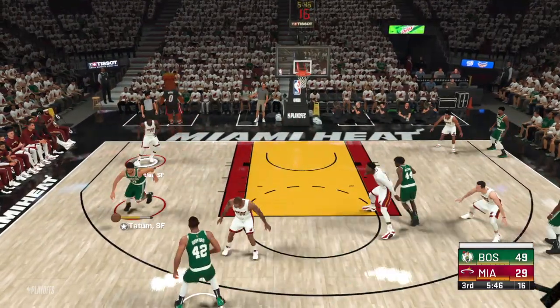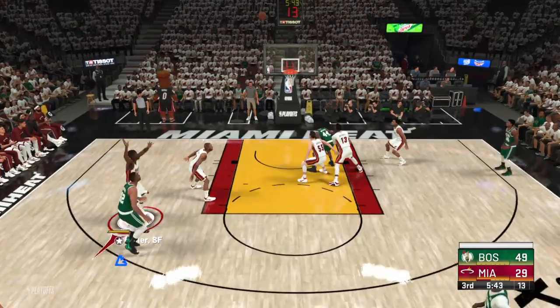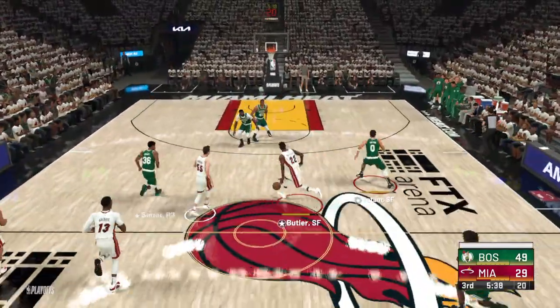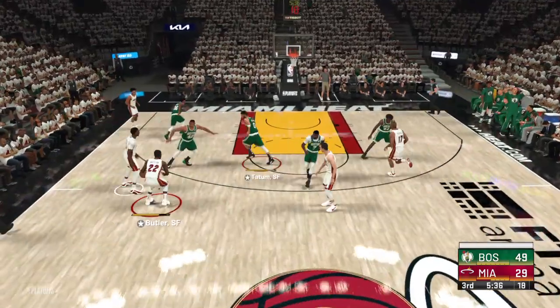And Robinson on the wing, he's joined by Butler. Adebayo is the pivot with Tucker playing the 4. And it's Lowry in at the guard position. So that's who Eric Spoelstra starts the second half with.